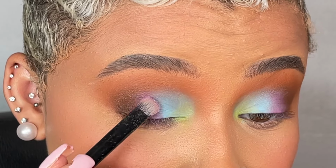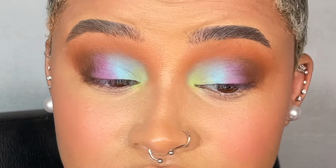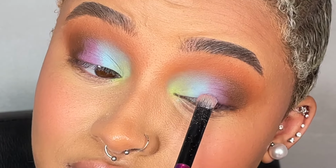Mixing that blue and purple together in the palette so that it can kind of give us a little ombre here. Now I'm quickly going to go back in and blend everything because this was kind of a haphazard blend.